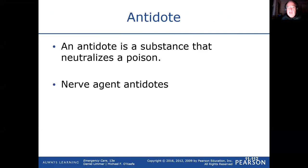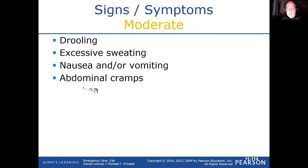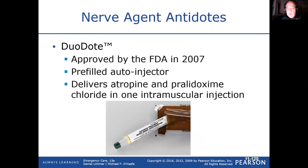Okay, so again, an antidote is something that neutralizes a poison. So in this case, we actually neutralize the substance, right? I explained it as just blocking it and stuff like that. Again, it's not going to be on a test. So it's called the Mark One kit. There's two different auto injectors, one for the atropine, one for the pralidoxime. Out of the two of them, the atropine is the more important drug, but they're both important in the treatment. But if you only had one or the other, the atropine would be the more important one.